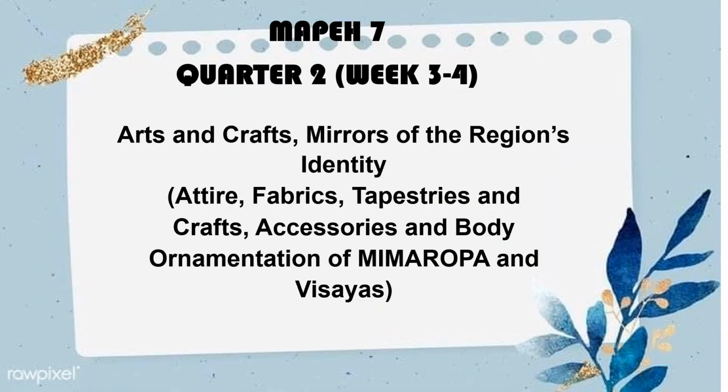This is MAPEH 7, Quarter 2, Week 3 to 4. Arts and crafts: mirrors of the region's identity. Its attires, fabrics, tapestries, crafts, accessories, and body ornamentation of Mimaropa and Visayas.